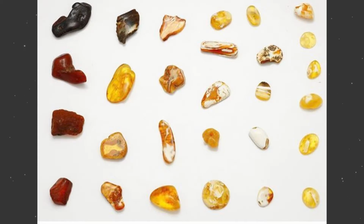Today we single out around 300 colors and shades of amber. The color can be determined by the wood species, inclusions of air bubbles, and what minerals and substances it contains. Yellow and orange stones have the biggest hue range: honey, tawny, and golden. They are also the most popular colors of amber, most often used in jewelry.